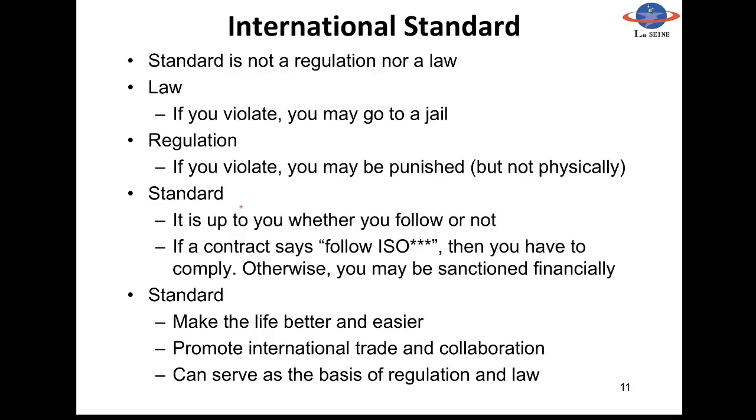Regarding a standard, it is up to you whether you follow it or not. If a contract says follow ISO, then you have to comply. Otherwise, you may be sanctioned financially, but not physically. A standard makes life better and easier. It promotes international trade and collaboration. It can also serve as the basis of regulation and law.